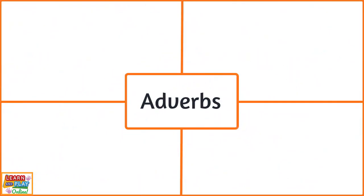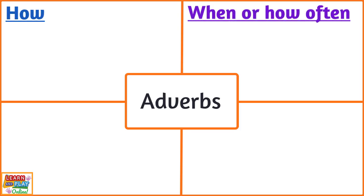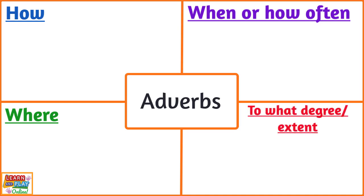But this is not always the case, so let's have a look at some examples to make it easier to understand. Adverbs can give information that tells us things like how an action was carried out, when or how often something happens, where something is happening, and lastly, to what degree or extent.